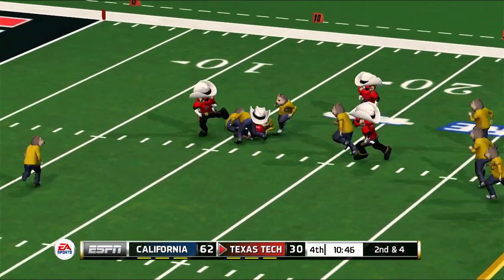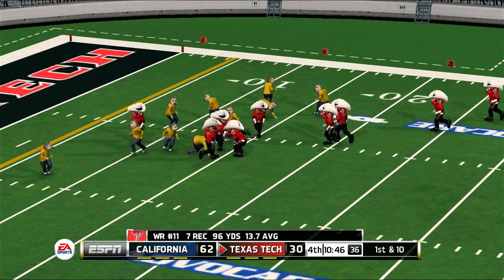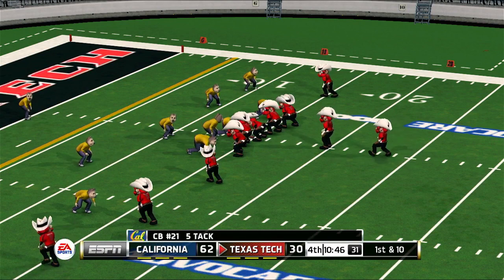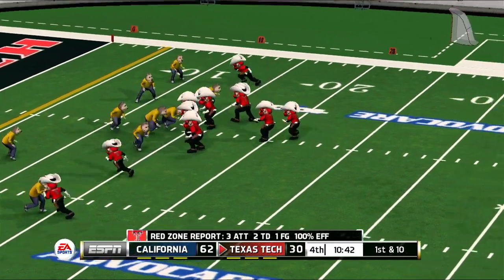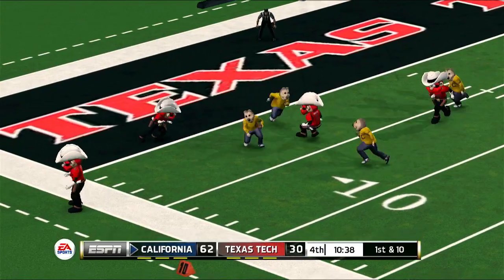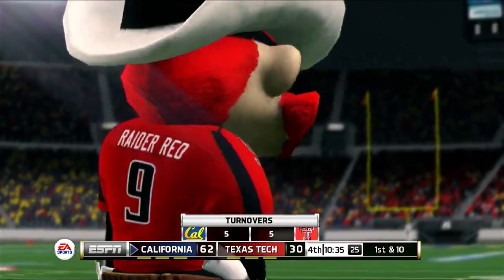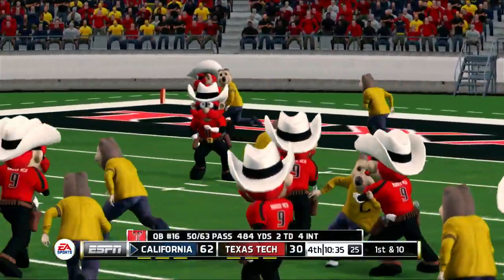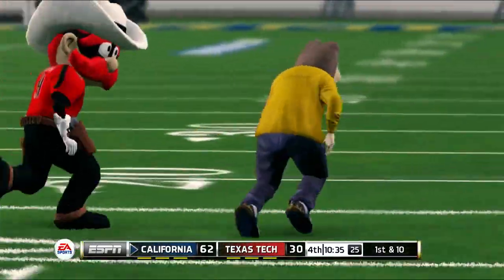Quick out to his receiver. And he tackles him hard at the 15. Interception pretty much sums up this whole game. The throw was lousy, and the defense simply stepped up and made yet another play.